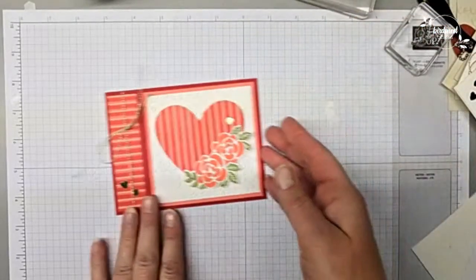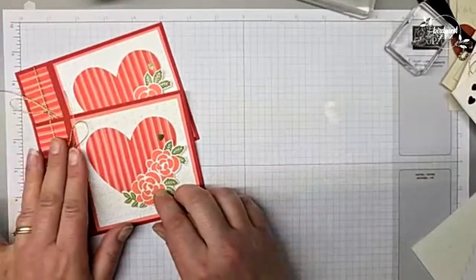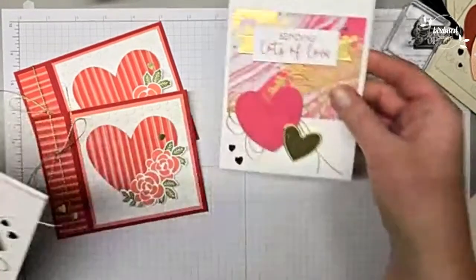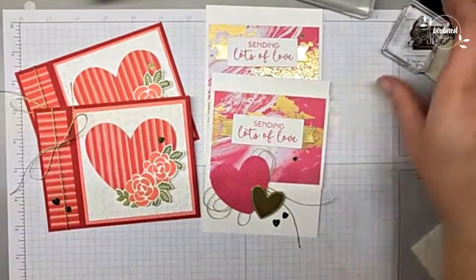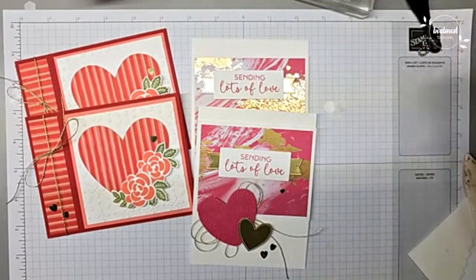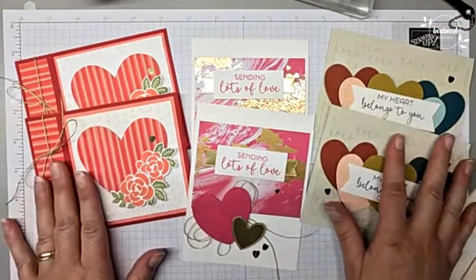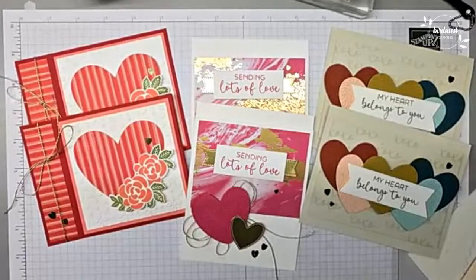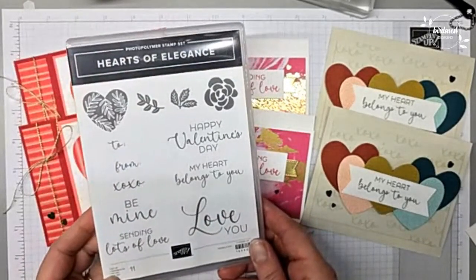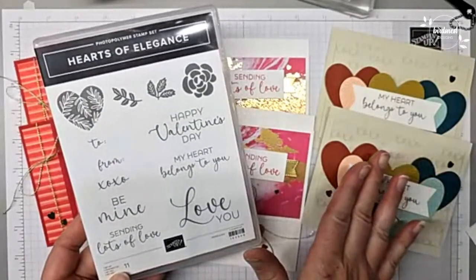So here are the cards we made. Let's do a little replay. This was the last card, card number 3, and I'm dying to know what your guys' favorite is. Then card number 2 was this one right here, with that beautiful melon mambo and lots of gold sparkle. And then we did this pretty multicolored heart. So I think that is a really good representation of what this beautiful Hearts of Elegance bundle can do. Of course, there are so many other options and so many more ideas, but this is just a place to get you started.